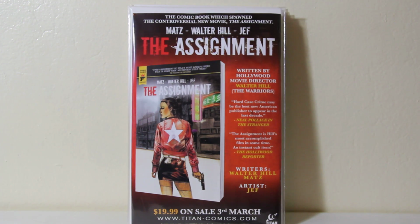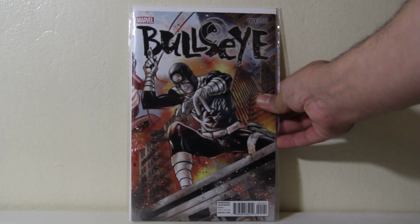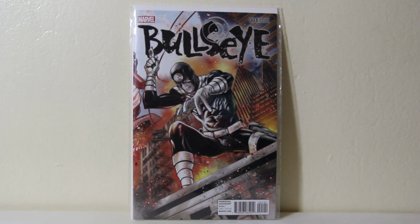And yeah, I picked up Bullseye number 1. That is the B variant, I believe. It's a 1-for-1 variant. Got it right off the LCS shelf. And it's a pretty nice looking book. Bullseye on the rooftop, ready to whack somebody with the Ace of Spades.